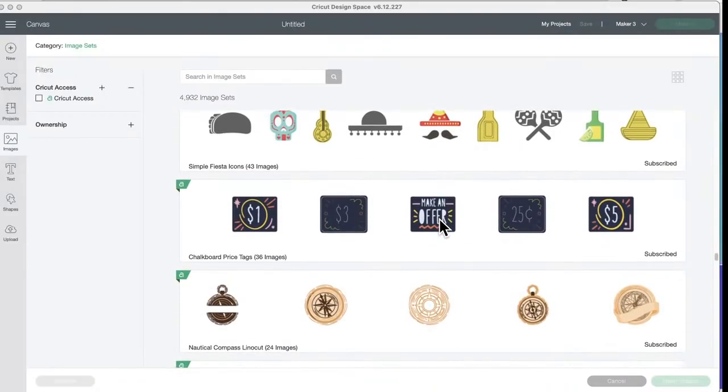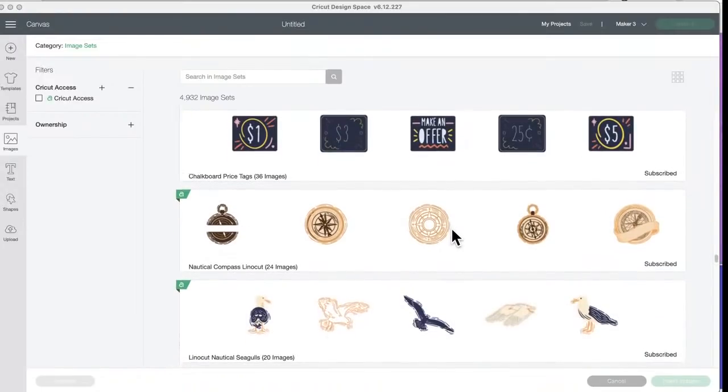Chalkboard price tags, 36 images. See, here's more price tag. I want to see a fancy garage sale. Please, somebody just have a garage sale just so you can make these signs.